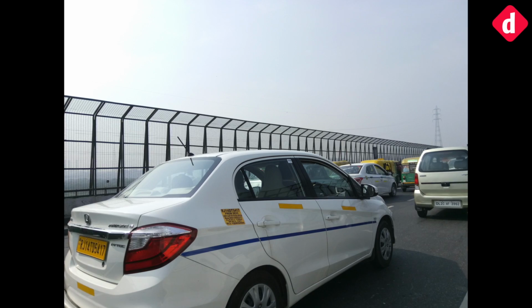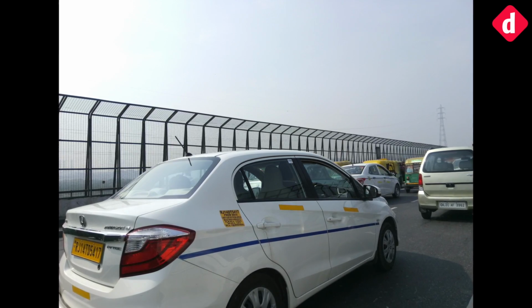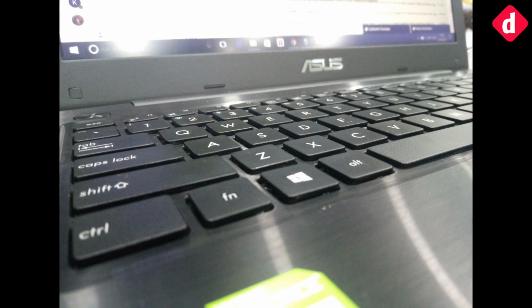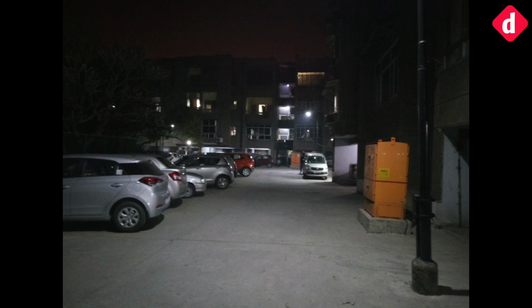In terms of image quality, the Blade A2 Plus remains reasonably true to source in terms of colors, losing white balance on shots taken indoors and in low light. Low light shots lose focus almost always.